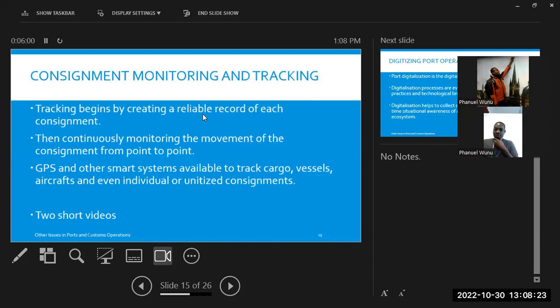And so the other topic we want to talk about is consignment monitoring and tracking. So you see, when your consignment are in transit, you need to monitor and track them to be sure that they are safe and they are arriving on time. So there are a lot of tracking devices that we'll use. These days, because of IT, technology has made it easier for us to track goods in transit. There are some videos that we will watch to explain some of these things again.